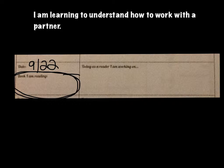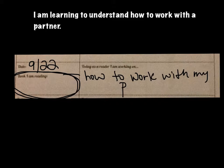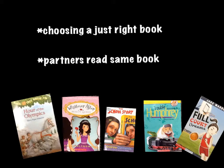And then we can do, today as a reader, I am working on maybe how to work with my partner or how to set a reading goal with my partner. So I'm going to say how to work with my partner. So today with your partner, with the guidance of your teacher, you'll be choosing a just right book, and you and your partner will be reading that same book.